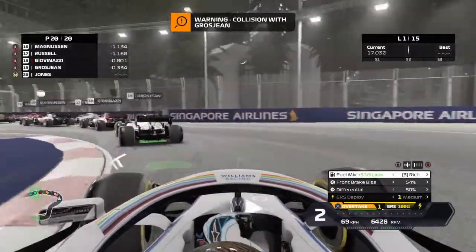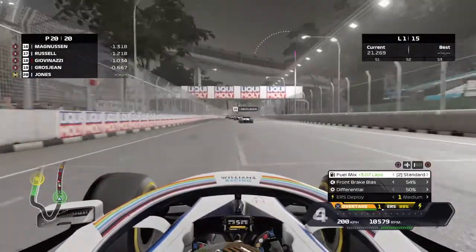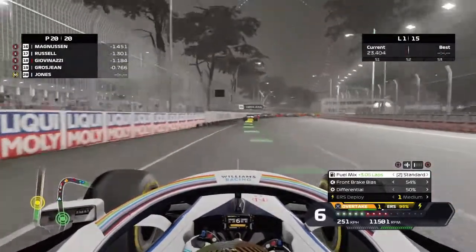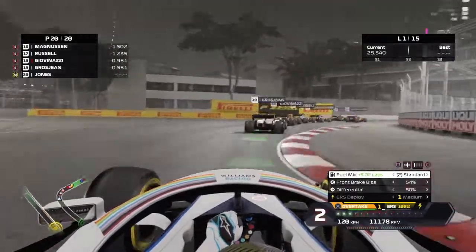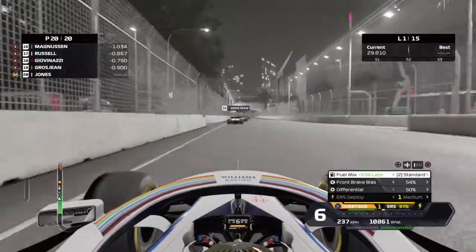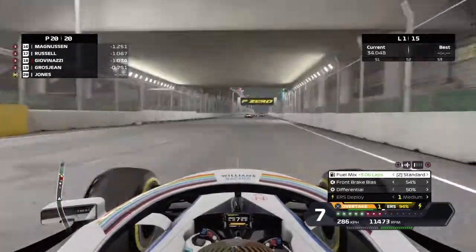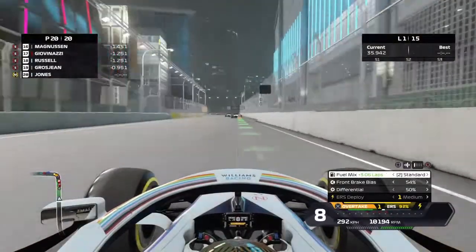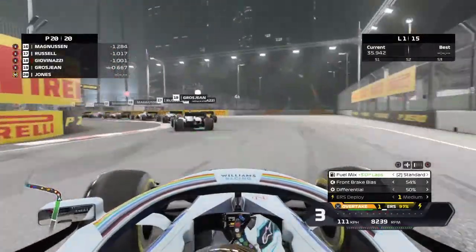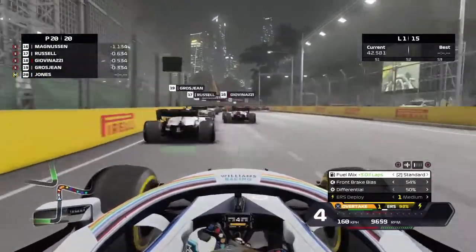So hopefully, there was a little bit of contact there obviously with Grosjean. So hopefully our tactic pays off, guys, when the rain hits. Hopefully it comes after the AI have to change their soft compound tyres. So they'll have to do a 2-stop and we'll have to only do a 1-stop strategy. So hopefully that is the right strategy for us, guys.